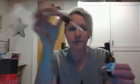And then this is my dropper, and I label it sleep oil or sleep blend. And I just put 2 or 3 drops of that blend into our family's diffusers in each room every night. It just makes it so much easier than going through each single individual oil bottle. That's too much hassle for me.